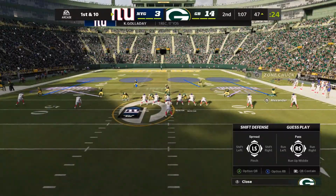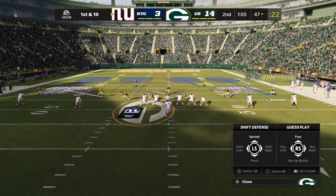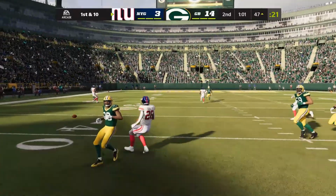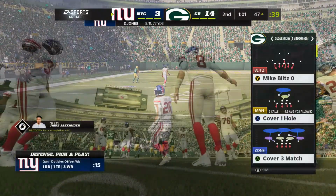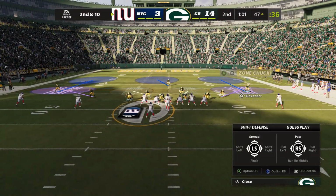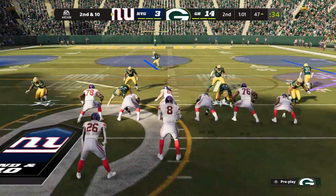A 1st and 10 here, and you know, if they could just get 3 out of this, something about whittling it to a one-score game at half that might provide a psychological boost. It certainly didn't appear that that's where he wanted to go with the ball initially, so he tried to get something out of it by dumping it off to his running back unsuccessfully.